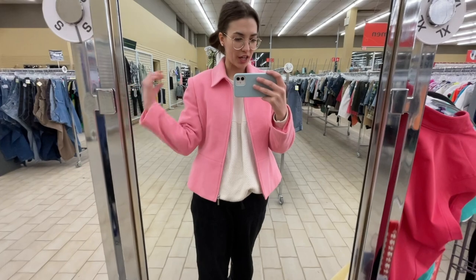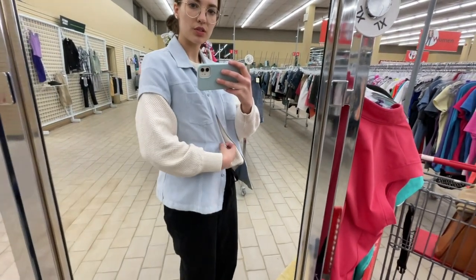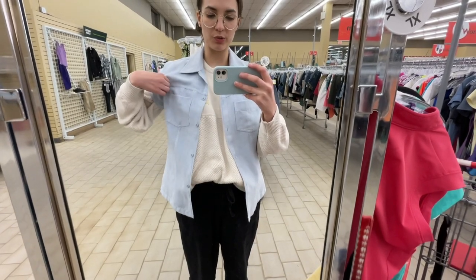But I feel like I'm already getting a jacket. I don't know if I can get another one, but I'm gonna think about it. This is cute. I don't know if I completely love it, but it's nice. It's hard to tell because I'm wearing like a huge sweater underneath.